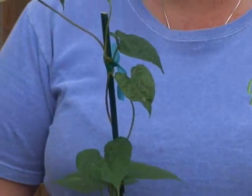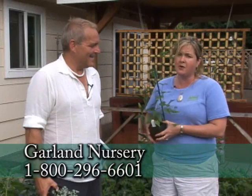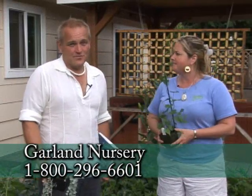And again, we both love this one. The moonflower. People actually have parties about this. They have the celebration of the opening of the moonflower. So if you don't have the moonflower vine, you need one of those. And a sweet little fragrance on that as well.